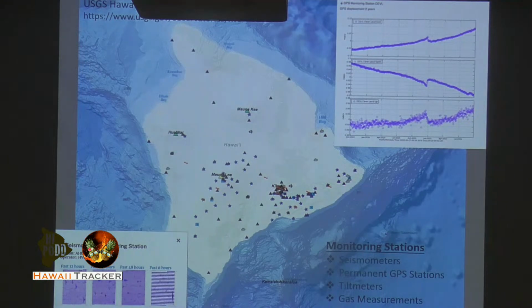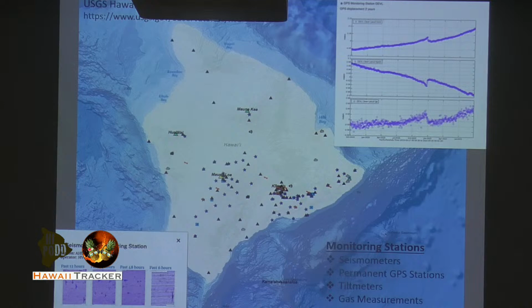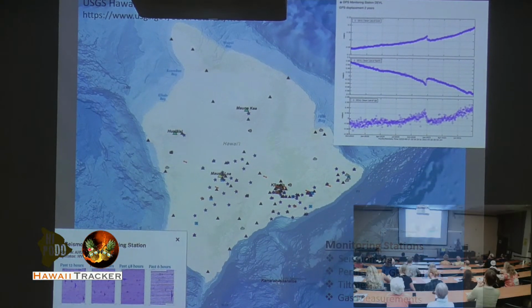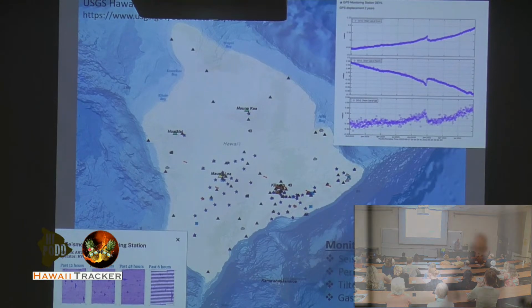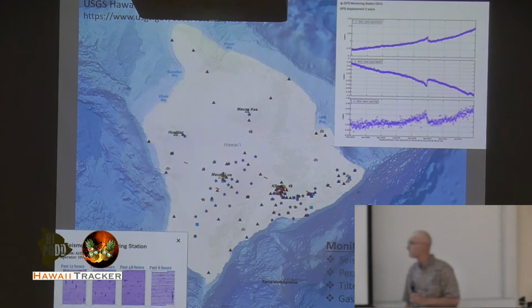Okay. So how does this fit in with what the professionals do? The HVO folks, it's their job. They do a very good job of monitoring and tracking what's going on in the volcanoes. And they have a series of various types of monitoring stations. They measure things like earthquakes, so there are a bunch of seismometers out there. Those are these nice triangles that are in various places. They have some permanent GPS stations that measure how the ground moves. Those are the stars, and here are some different kinds of motion that they see off of that.